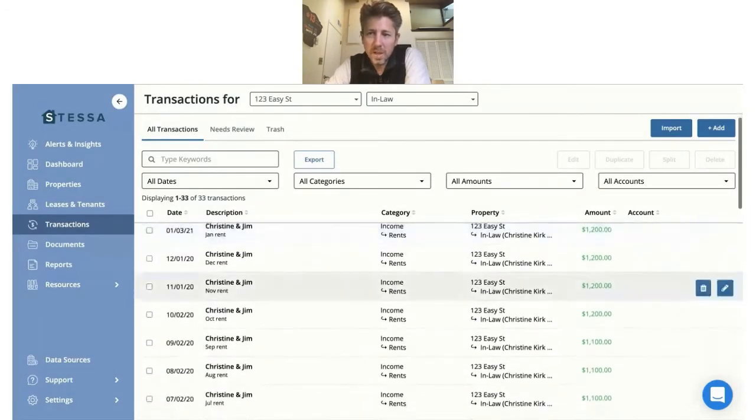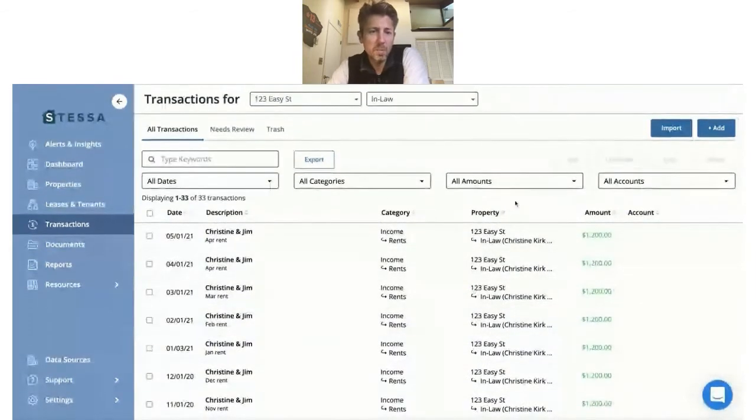So on the transactions page, this is the most dynamic part of the product. This is where you'll probably end up spending the most time. It's a place where all your data, line items, income and expenses, all lives. So when you link up bank accounts, when you connect to a credit card, if you're importing data via a file, if you're adding transactions manually, they all live here. And a lot of what you'll be doing on this page is probably categorizing information.